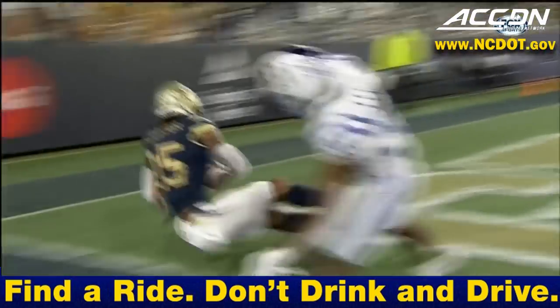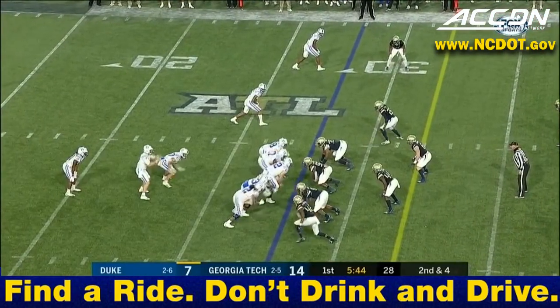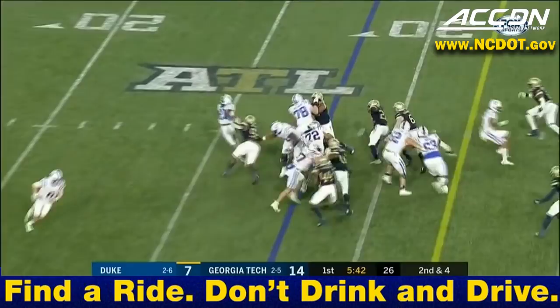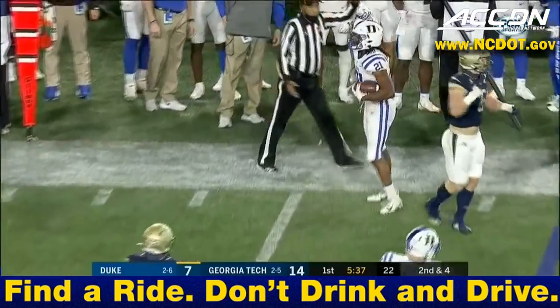And nice job by Carter. Just look at him, make sure those feet are in. Nice body lean on his first carry there for Durant. Here he goes again. Bounces off the first would-be tackle, not the second. They went and got him.